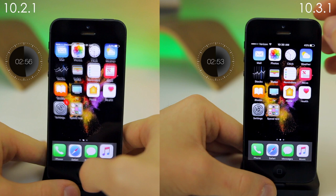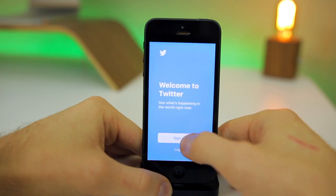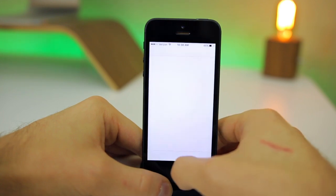As you can see, iOS 10.3.1 is not very much quicker than iOS 10.2.1 at all. But Apple definitely does a great job of making it feel faster. They've mentioned this before, especially when iOS 10.3 was first released. They said it's going to make it feel quicker, and I can definitely tell you that 10.3 does feel faster compared to any other version of iOS.